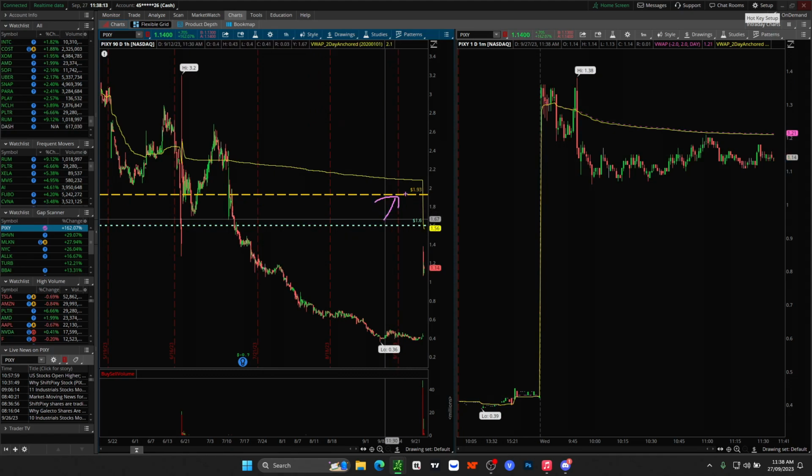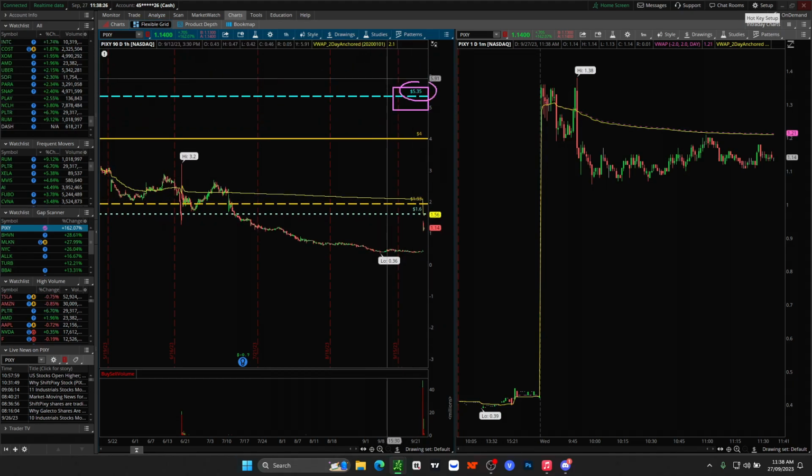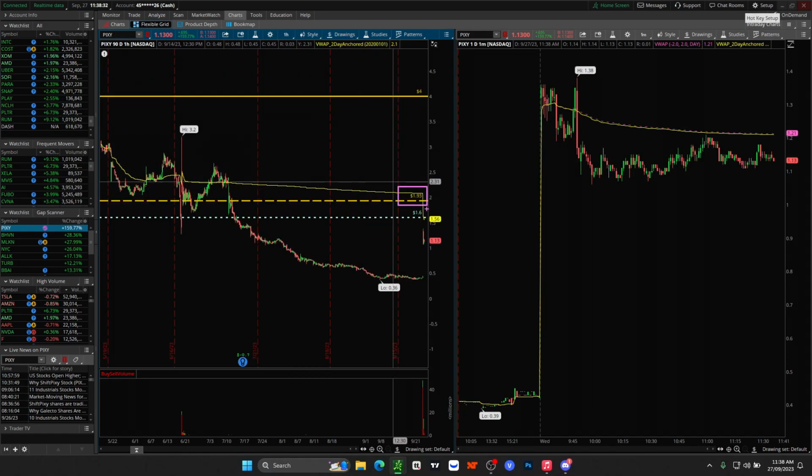Now, if we go higher, what are more resistances? We have $1.93, which is our first deviation on the 6 month. From there, we need at least a 100% move to get to our next resistance, which would be $4 and then $5.35. So we do have key levels. We've got the $1.60 and the $1.93, which are close.